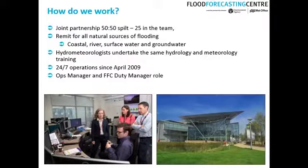The good thing about the FFC is that because we're a joint centre with EA and Met Office staff, all the operational staff go through the same training. We've got 16 operational hydrometeorologists and 9 management staff, so 25 in the team altogether. The meteorologists, those coming from the Met Office originally, do extensive hydrology training, and the EA staff do extensive meteorology training. So we're all very consistent in our ability to provide flood risk assessments, under this relatively new discipline called hydrometeorology.